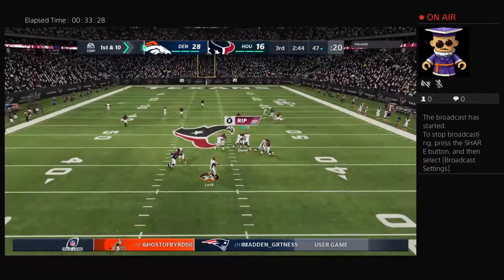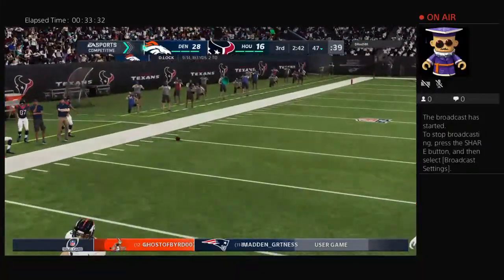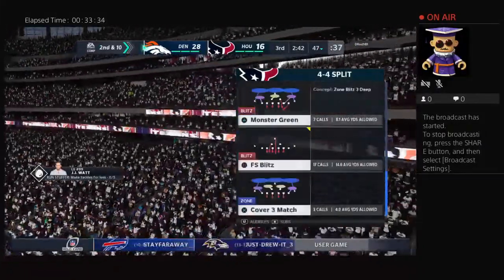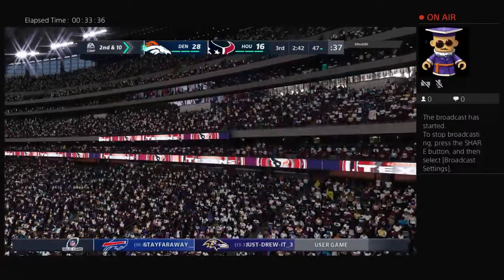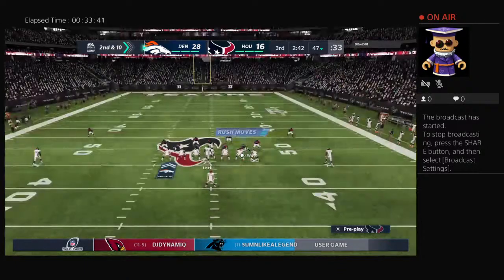On 1st and 10, here's Locke. And his throw's going to be incomplete. He was looking that time for Dante Pettis. And now it's 2nd down. 2nd and 10. Thanks for tagging along with us here from Houston, Texas.